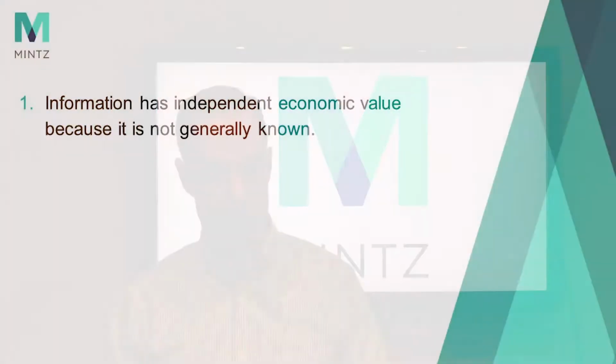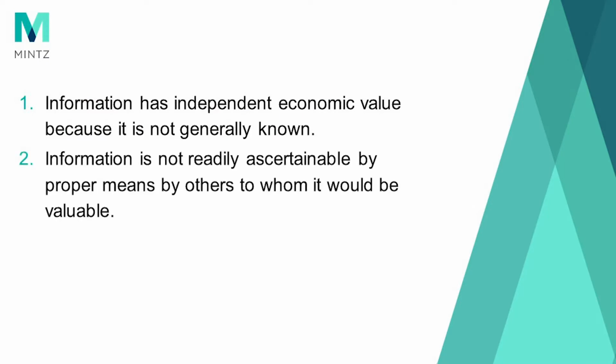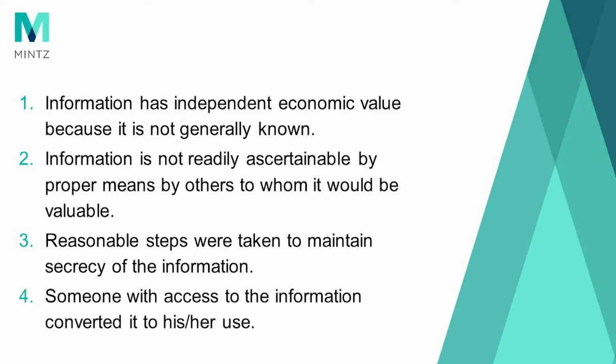For example, the 4 elements to prove a trade secret claim are as follows. The information has independent economic value because it's not generally known. The information is not readily ascertainable by proper means to others to whom it would be valuable, for example, a competitor. That you've taken reasonable protective measures to protect the secrecy of this information. That's what we're going to focus on today. And that someone with access to the information misappropriated it, or in other words, converted it to their own use.